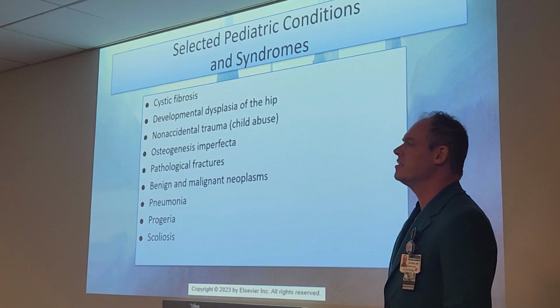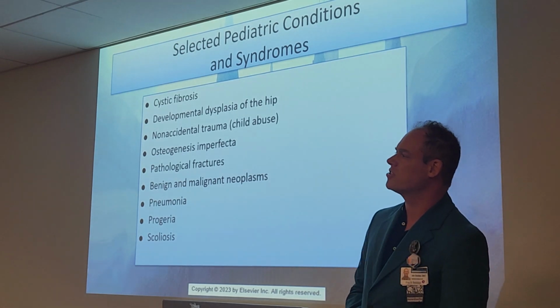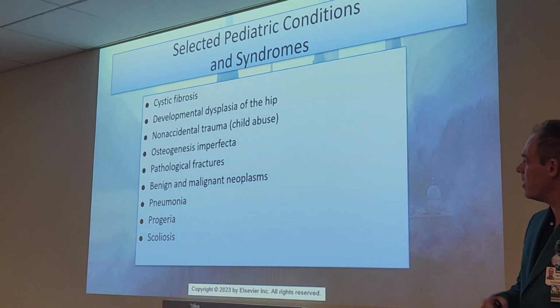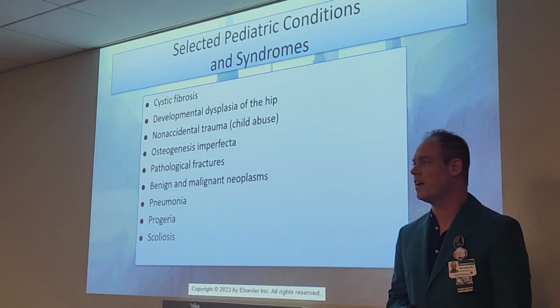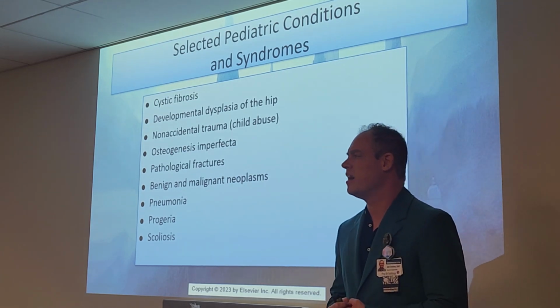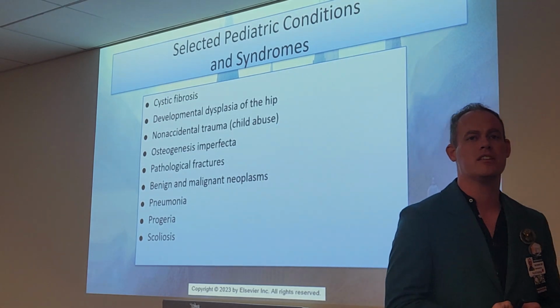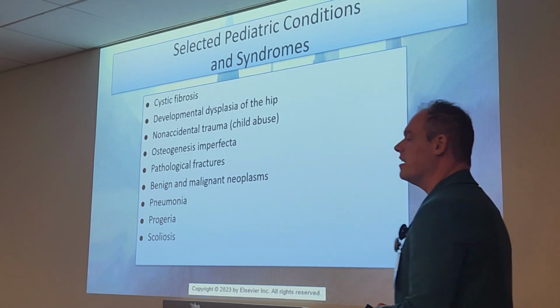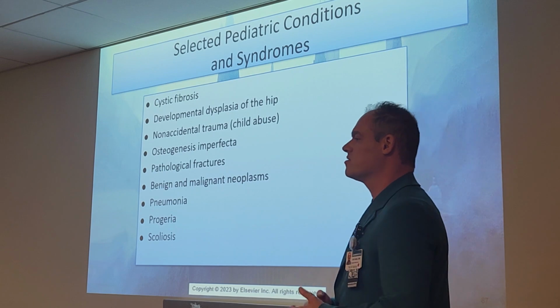Okay, some of the most common conditions and syndromes related to pediatrics: cystic fibrosis, dysplasia of the hip, NAT, that'd be your child abuse, osteogenesis imperfecta, pathological fractures, benign and malignant neoplasms, pneumonia, that's a very common one, pneumonia. I had pneumonia twice as a child. Progeria and scoliosis, you know, a lot of scoliosis as well.